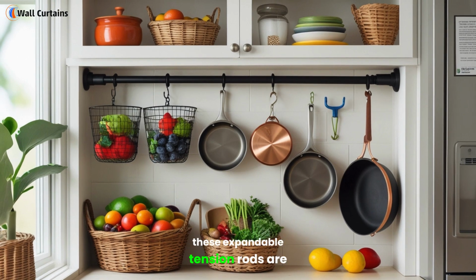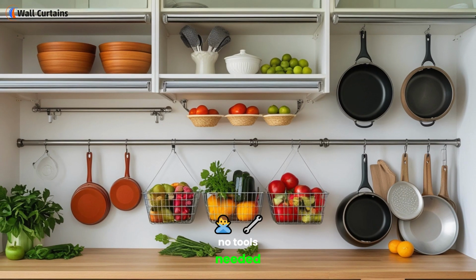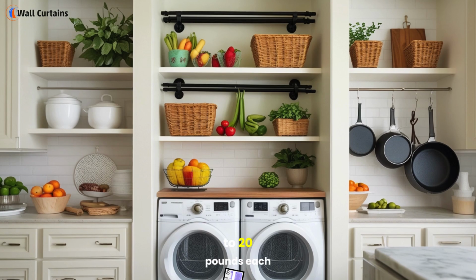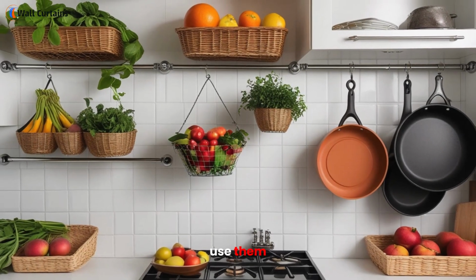These expandable tension rods are like magic for small spaces. They work just like shower curtain rods, no tools needed. Just twist them to fit between your cabinets. They can hold up to 20 pounds each. Now let me show you 3 ways to use them.